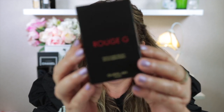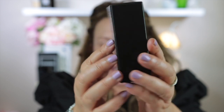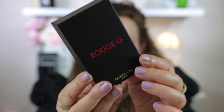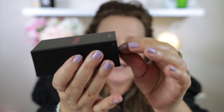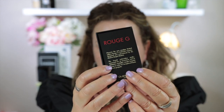So I just want to show you how this prestige lipstick comes. It comes in this really beautiful box and on the back it does have the ingredients, and then you just take off the outer sleeve and that is the inside box, and then outside just on the end here is a little ribbon and you pull that out, and then inside it does give a description of the Prestige lipstick.